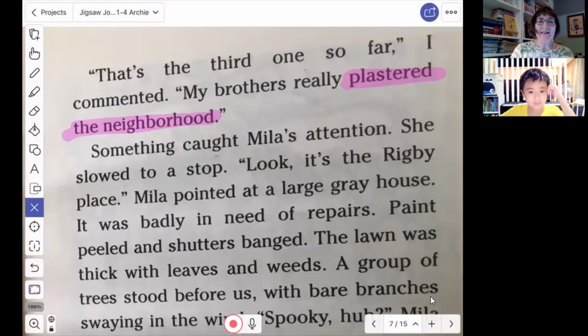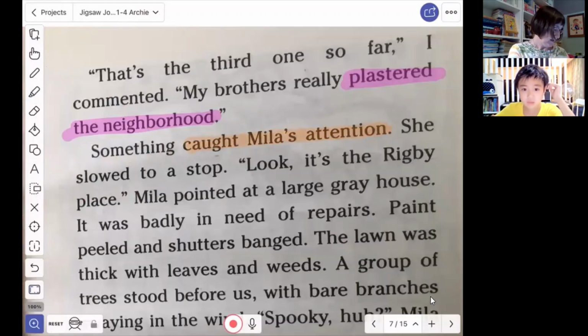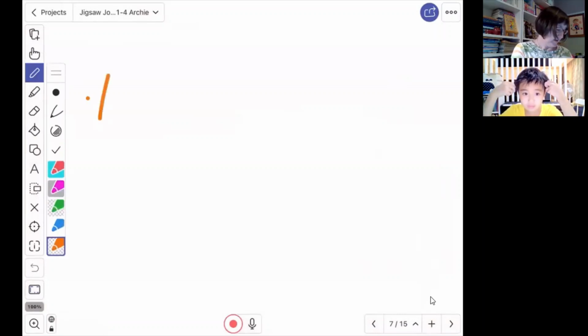Good. So I guess we better take a little look-see at what Jigsaw is doing. All right, so let's see there. Jigsaw and Mila are walking over to Kim's house, and it says here that something caught Mila's attention. This is kind of a phrase that we use in English. And the phrase goes like this. It's going to be the verb.